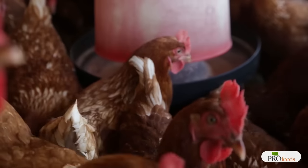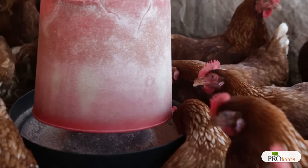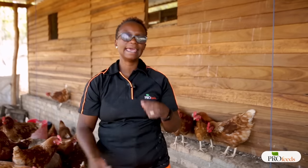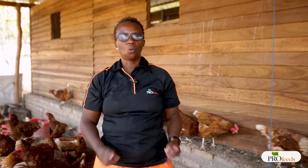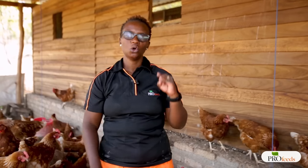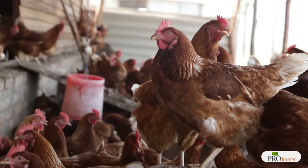And when it comes to feeding layers, especially at production, we do not recommend ad lib feeding. Ad lib feeding is whereby you come in the morning and you fill your feeders and you don't allow the feed to run out. You keep on topping up and they keep on eating. Now, when we are talking about these layers, one, we don't want to underfeed them. And number two, we don't want to overfeed them. We just want to give them just the correct amount of feed.